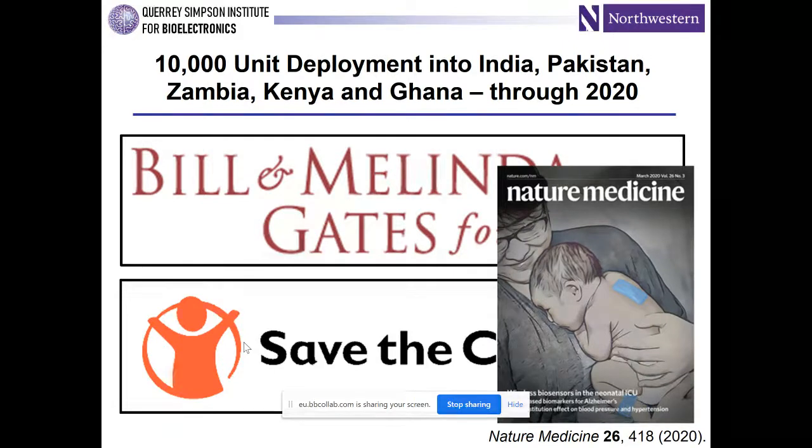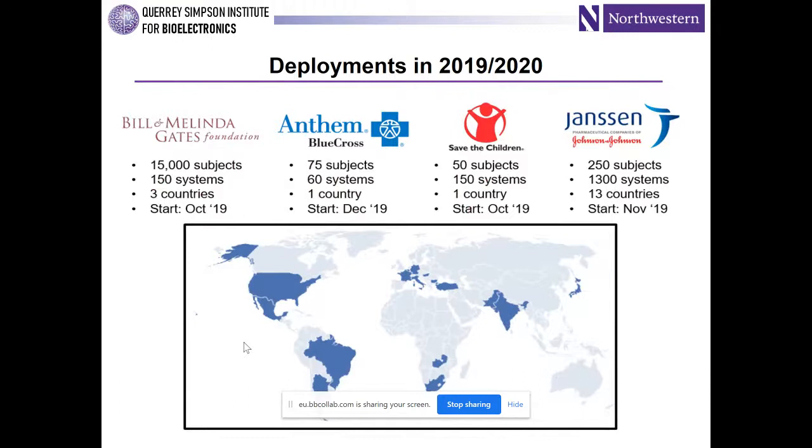And so the latest devices that are actually part of that deployment were published just a couple months ago in Nature Medicine. And so a lot of the same ideas, but different designs, expanded functionality, more sophisticated sensor suite, and so on. But the same kind of idea, wireless soft interface, skin interface senses for babies and mothers. So that's where we are. Not only the Gates Foundation, but we have deployments with Anthem, Janssen, as I mentioned, Save the Children. So I think we're in 13, 14 countries at this point, and 5 continents or so. So this is on a good track.